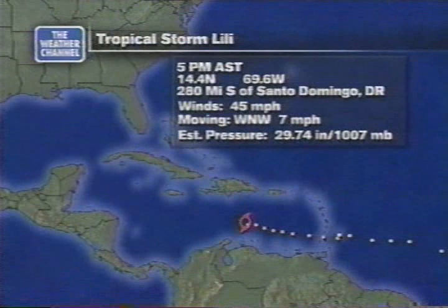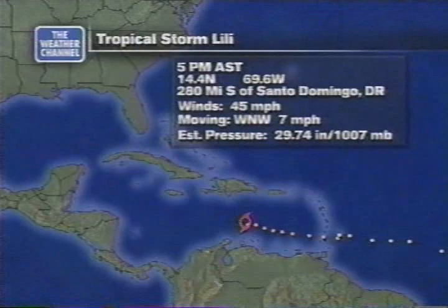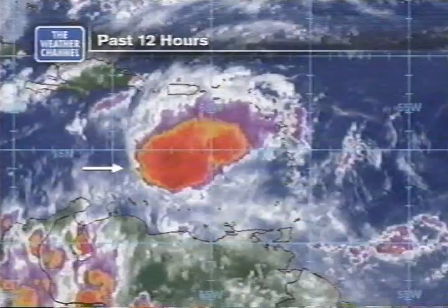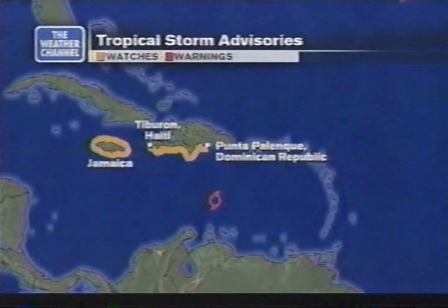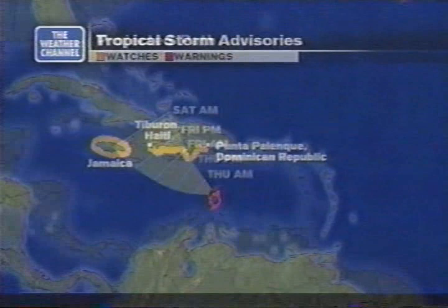Now, we also have another tropical storm. That's Tropical Storm Lili, and it's in the Caribbean Sea, moving to the west-northwest at 7. Winds 45 miles per hour. We look on the satellite imagery, it remains rather disorganized. The center is off to the southwest of the main core of thunderstorms. That's good news. It's not showing any signs of developing more, but we think it will become a little bit better organized over the future, and that's why tropical storm watches are up along the south coast of the Dominican Republic and Jamaica.